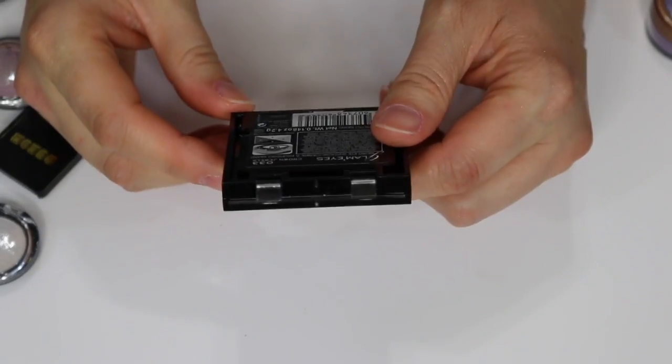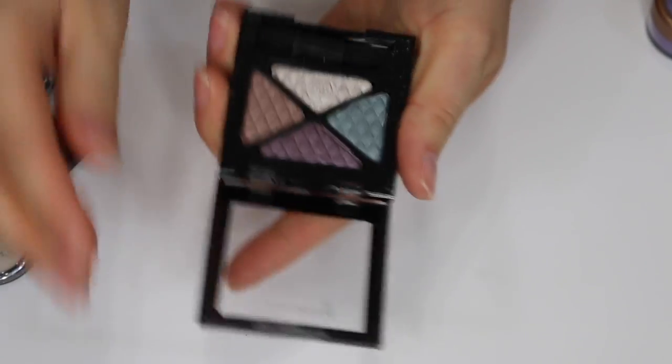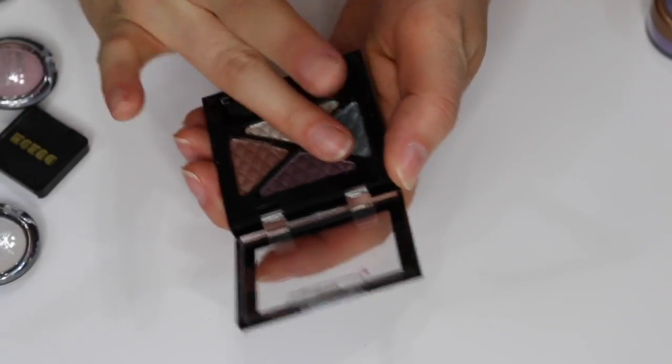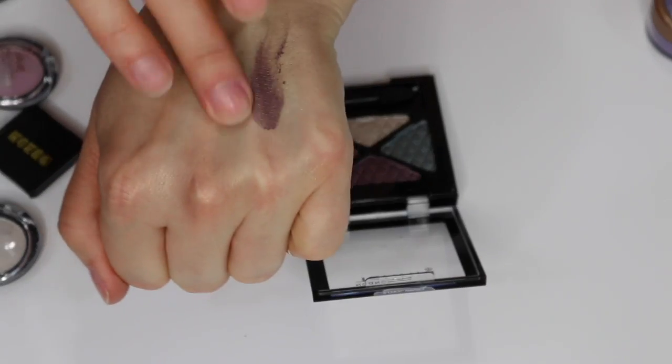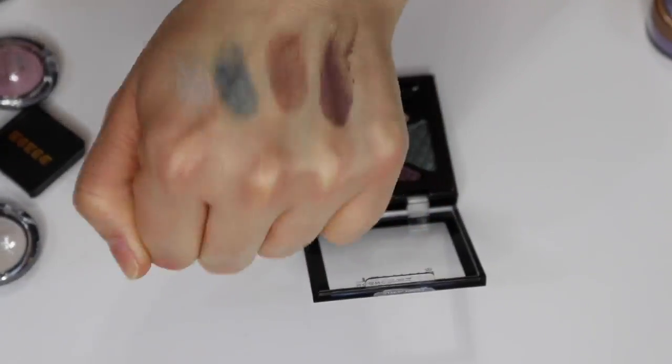And this is a Rimmel London Glam Eyes, and it's called Crown Jewels. Really pretty colors. I think I did like a tutorial using this a long time ago. It's really pretty, but I just don't use it and I don't need it. So that one's gonna go bye-bye.